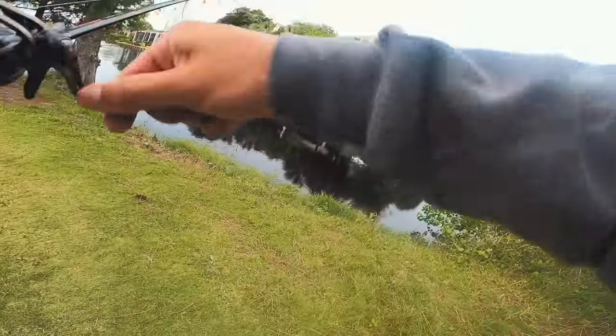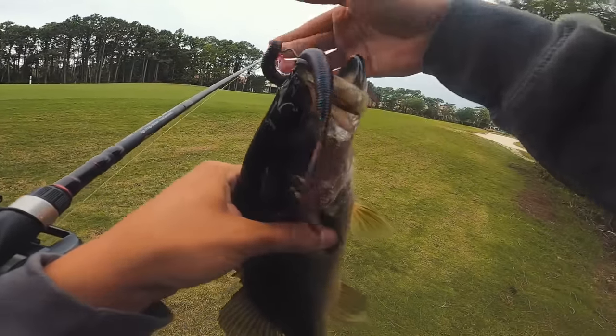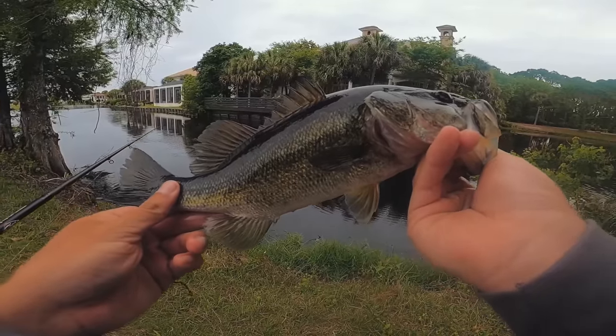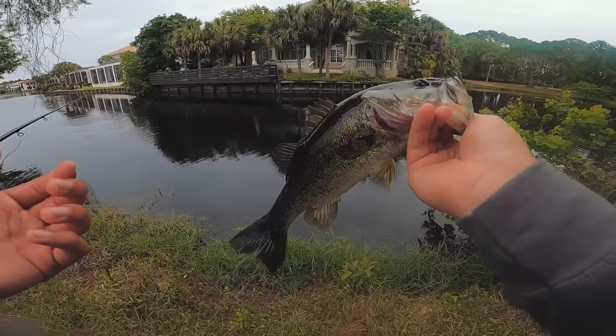Let's go, fish number one on the Speed Senko. Let's go. Let's go, boys. That did not take long. Fish number one falls victim to the Speed Senko. That did not take long, about three casts in pond number two. Let's see if we can catch one just a little bit bigger and upgrade.